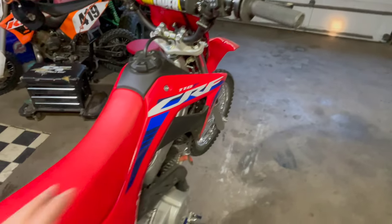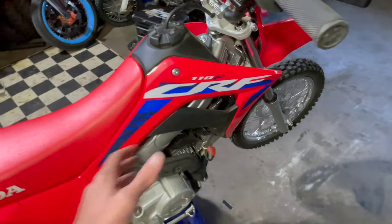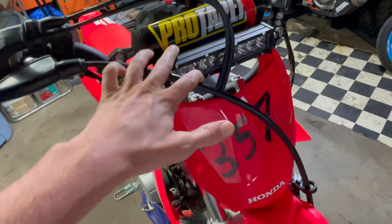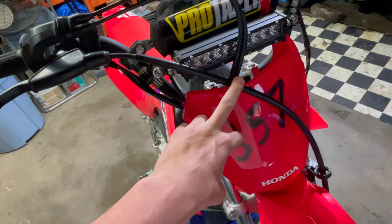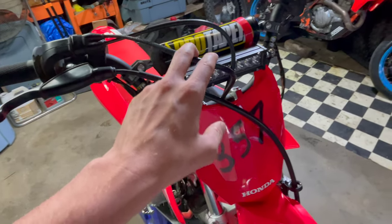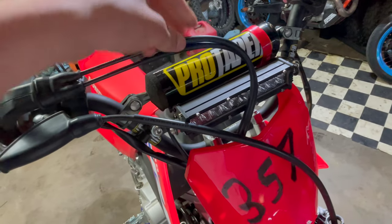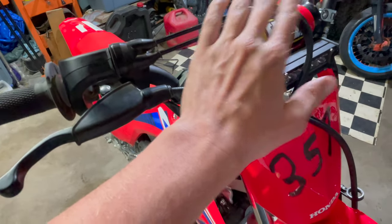All right, and this is a little more final product of the mods that I've done to my CRF110 right away. One thing that I need to mention is this front brake line right here. It came with a longer one. This is the OEM one. The OEM throttle cables would not work with the new bars, so these are the aftermarket throttle cables. They are quite a bit longer. Obviously, I have a lot of slack in here now. Slack's very needed in the throttle cables.